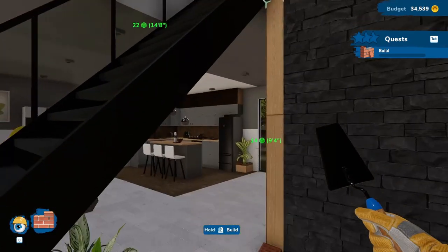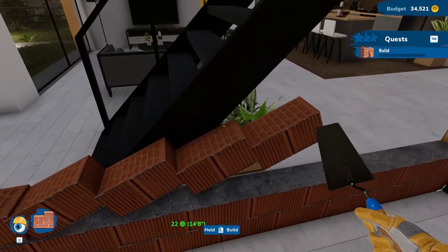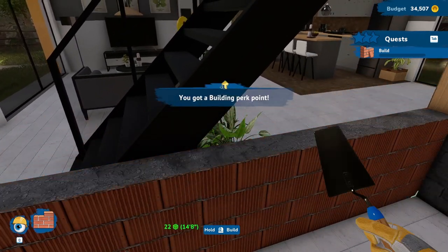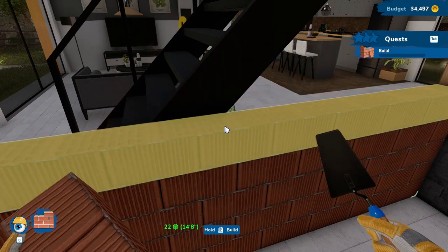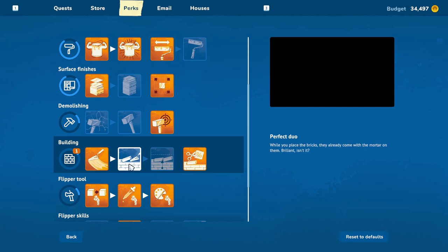And now we just keep pressing left click and automatically done. Just like that. Building per point. Let's check that one out. No! I'm building stuff.